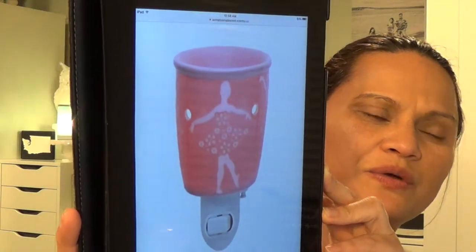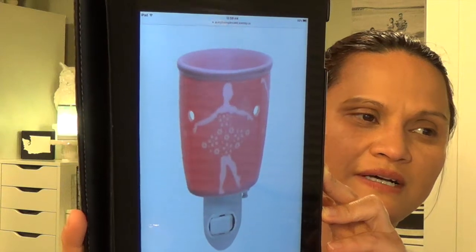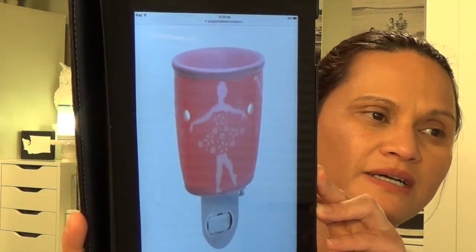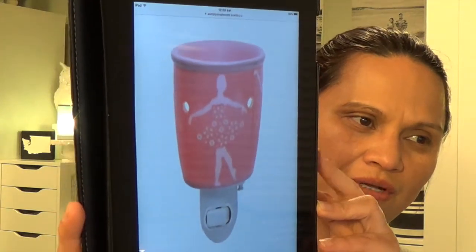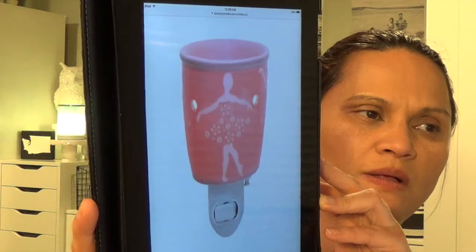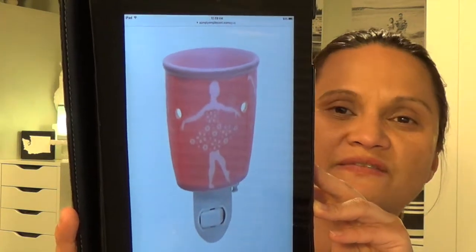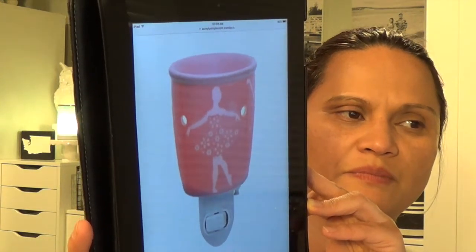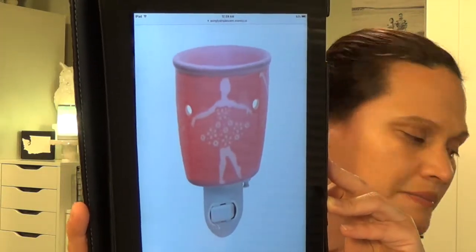Cute, it's so girly, perfect for a playroom if you have girls, a girls' bedroom if they're into ballerinas, or just anything girly. Super cute. I was debating on this one for the girls as well, but I don't want them to have mini warmers in their room, just because of Danica. But if you have older children, I think little mini warmers are fine. And plus, there's the tabletop base that you guys can put them in.